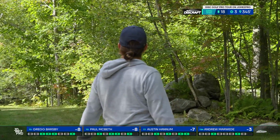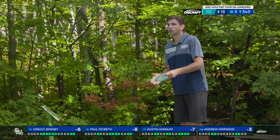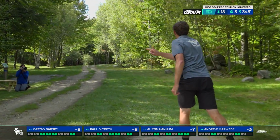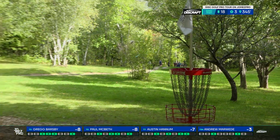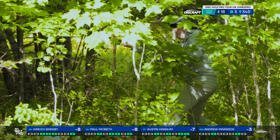Whoa. And that is one of the strangest results I've seen from Gregg. I don't think I've ever seen him grip lock like that before. Yeah, that was one of the yoinkiest yoinks I've seen in a while. And he is certainly in danger of bogeying the last hole, which would be pretty disastrous considering this is another hole that 45% of the field is birdieing. I think it's the 3rd easiest hole on the course.